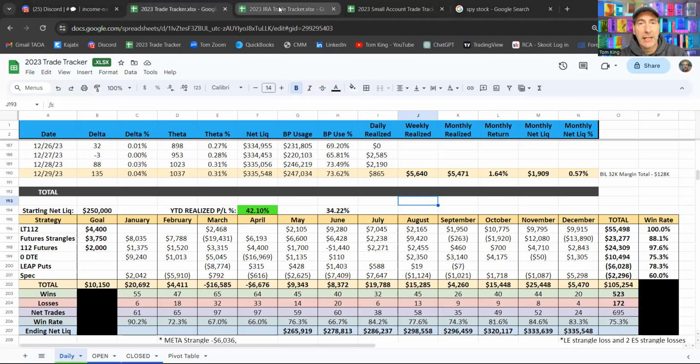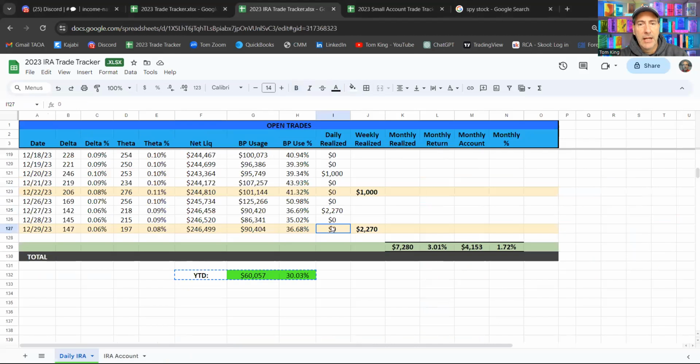Let's take a quick look at the IRA account. IRA account ended up the week up $2,270. We took in $7,280 just this month alone. So it's a big month for the IRA account. We ended up year to date making over $60,000 in this IRA. We were up 30%. My goal in an IRA is 18%. We hit a 30% year to date realized gain on the stock.